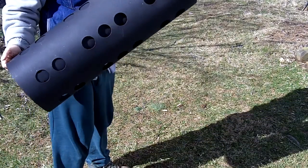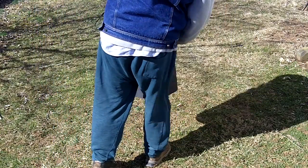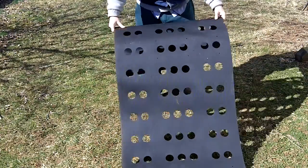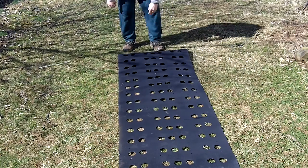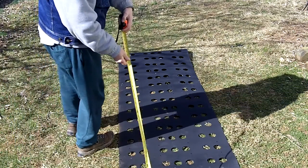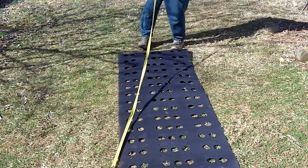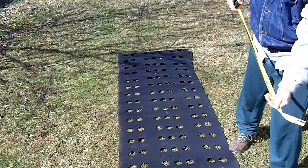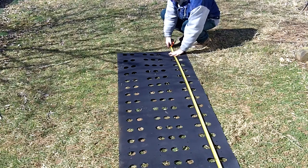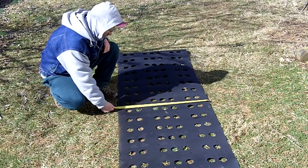This is what the compost bin looks like when you get it from the county. It comes in a roll. I'm just going to open it up and take a couple of measurements on it. Inches long. 30 inches wide.